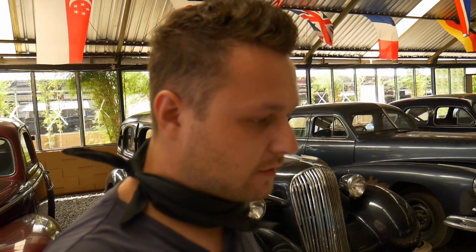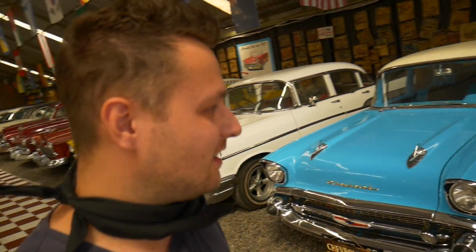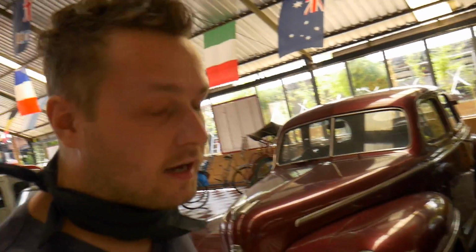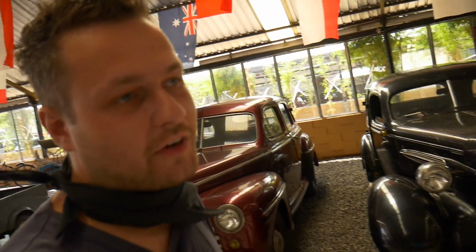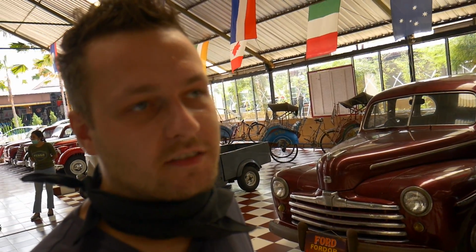Some of the cars are restored and really in mint condition, like this Bel Air. It's really amazing. And some cars are not in mint condition, but they are super cool, like this Oldsmobile. Check this out, guys. Sorry, maybe I don't talk too much, but you have to see this car collection. It's really impressive.